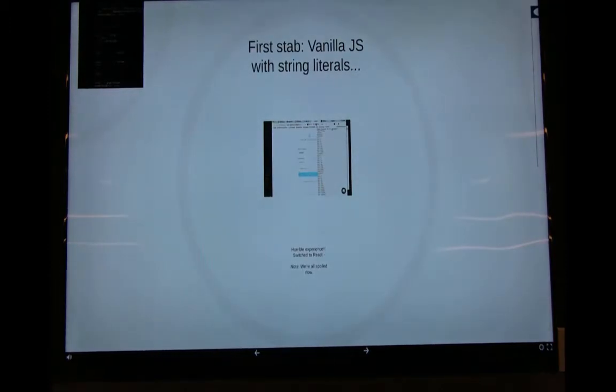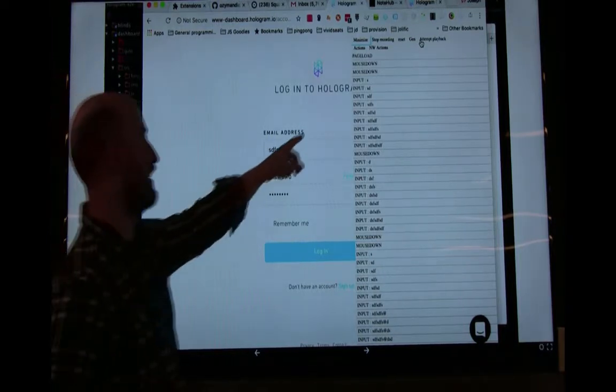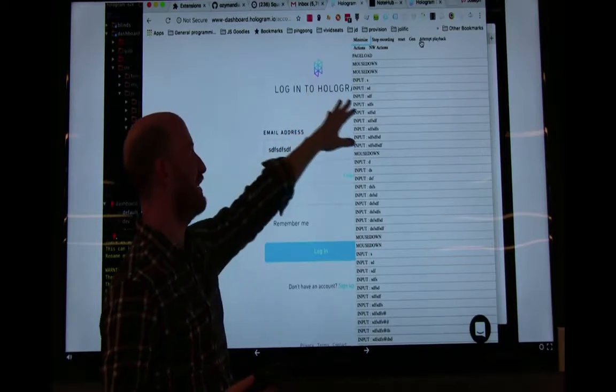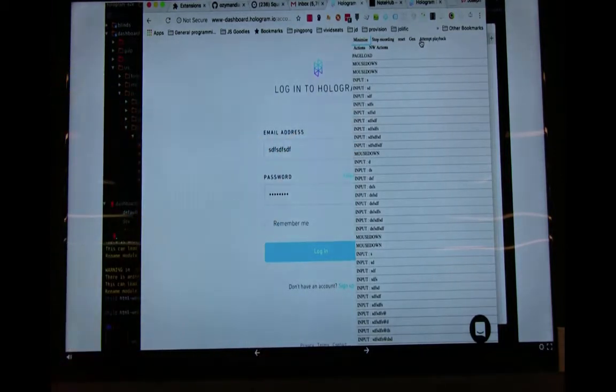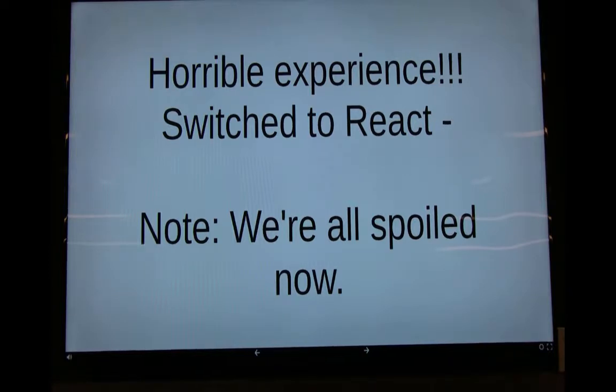My first stab was vanilla JavaScript with string literals. It's kind of podunk, you know. I was using string literals, and I was running into walls, like binding events and unbinding events and all that kind of stuff. But I got the basic stuff down, like recording and attempting a playback and generating the code was working pretty well. As you can see, it looks really crappy because I wasn't using React. It was a horrible experience.